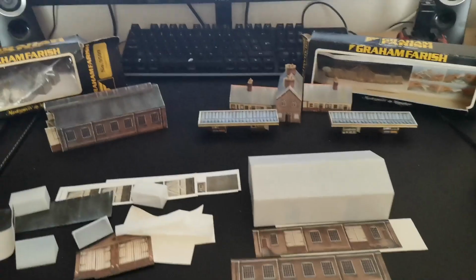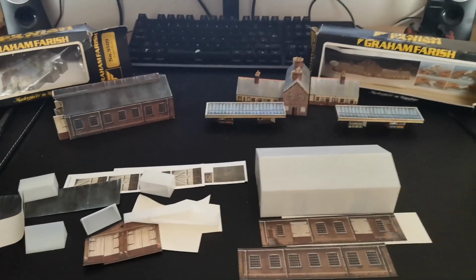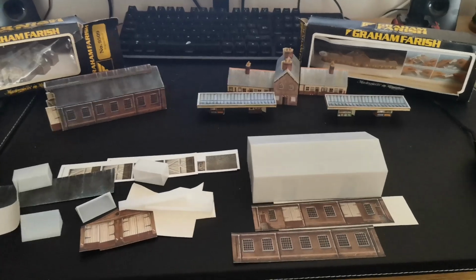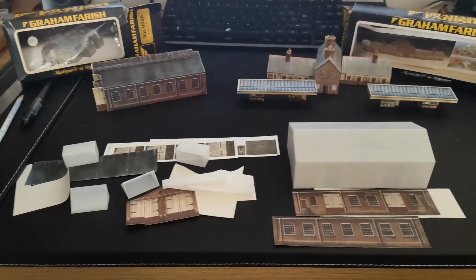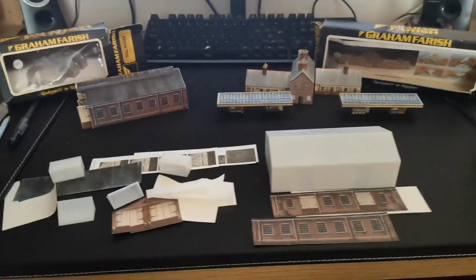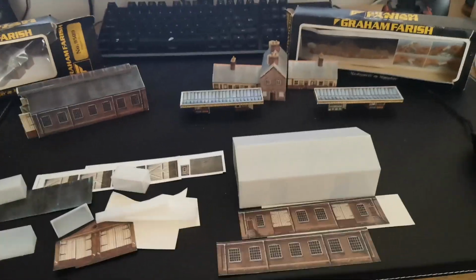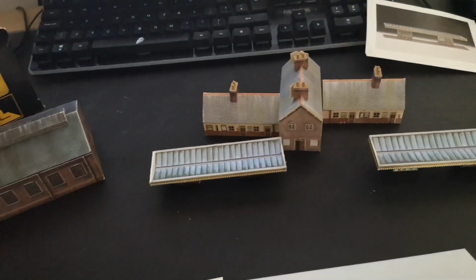So on the table here, purchased over 30 years ago, possibly 35, from what was then the engine shed at South Bersted, Bognor Regis, were a number of Graham Farish buildings, and I have not taken them out of the box for over 30 odd years. And as you can see, they were virtually as good as the day I purchased them. Did make me giggle. The railway station here, I purchased that for £2.10.